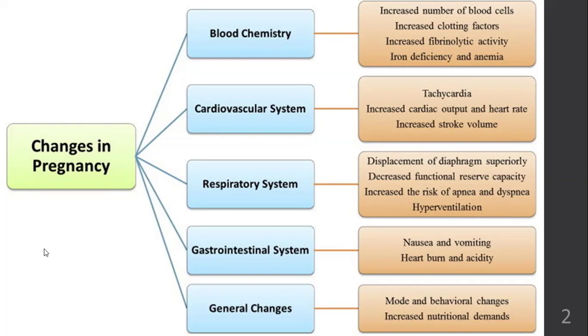Orthopnea, we say orthopnea when, lying down straight, you're not able to sleep properly. So these are the changes in the respiratory system: decreased functional reserve capacity, oxygen capacity decreases, risk of apnea, breathlessness, dyspnea, difficulty in breathing, hyperventilation.